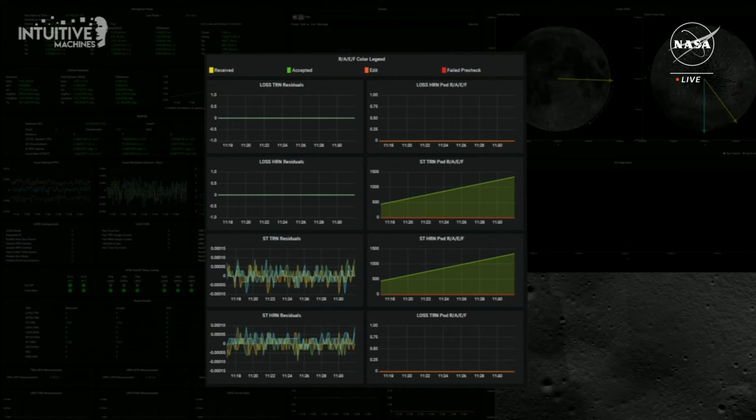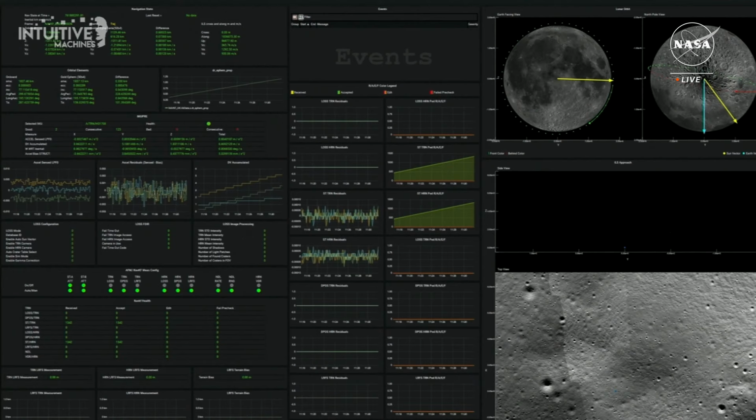When each of these lines are on top of each other, that's a good indication that Nova C's navigation system is in good health. That's because every measurement Nova C makes must be received, accepted, edited, or failed pre-check. The failure is a possible outlier of data that the lander's computer automatically knows is bad information. Collectively, the DDL screen is one of many data displays that flight controllers are monitoring to successfully navigate Nova C to the lunar surface.